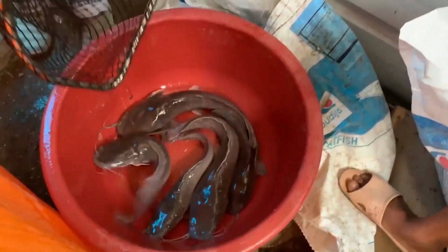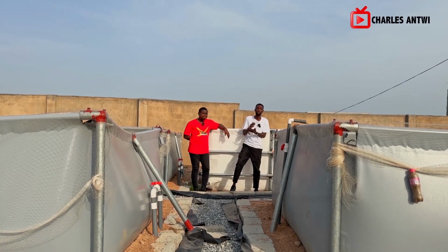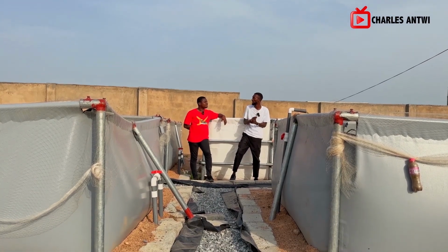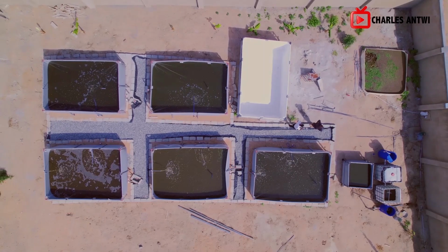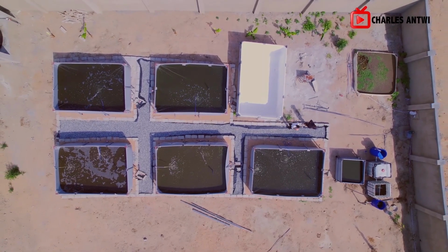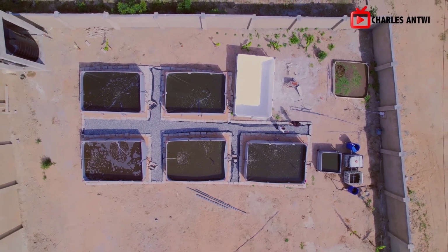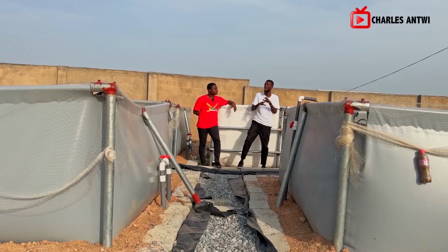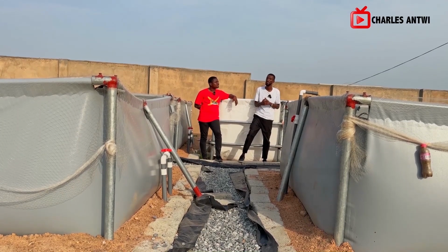It's a big problem. Yes, it's a big problem. So you need to acknowledge that and then consult a well-known consultant to set up your farm. It is simple to set up a catfish farm, but you need to follow these procedures in order to have a successful and smooth cycle. That is all you need to know before you set up a catfish farm.